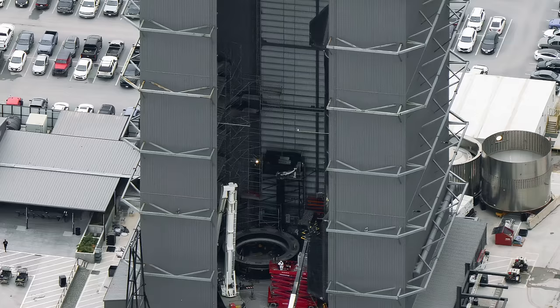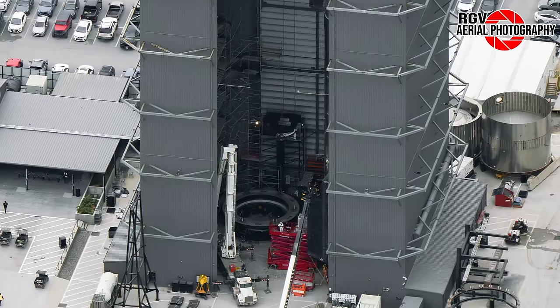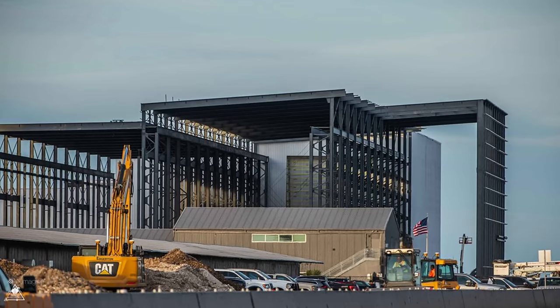Speaking of S-31, we can see it here in front of the high bay, with S-30 hiding behind it. In this flyover, we were able to catch a rare glimpse of the innards of the high bay, with the ship turntable and its clamps seen in full resolution. Some engine shielding is staged out the front here. We'll now move to the Star Factory.